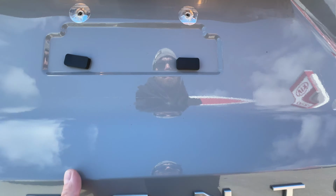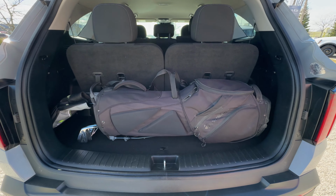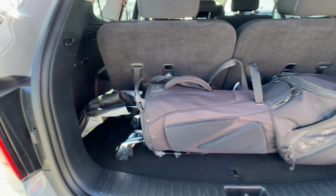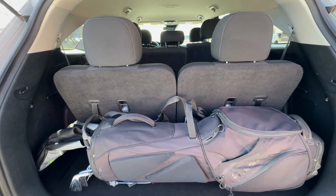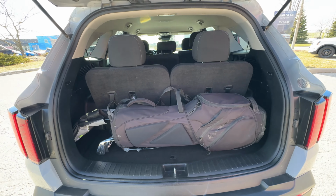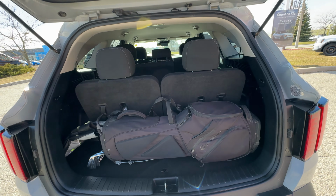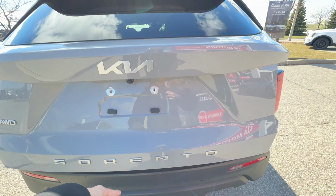Pop open the trunk, and even with the third row seats up, you can still fit a golf bag back here, driver included, so there is some good luggage capacity back here. And then of course these seats fold down nice and flat, giving you some more cargo space if you're not bringing 7 passengers with you. And you can fold down one side or the other side or both sides. All right, we'll close this back up.